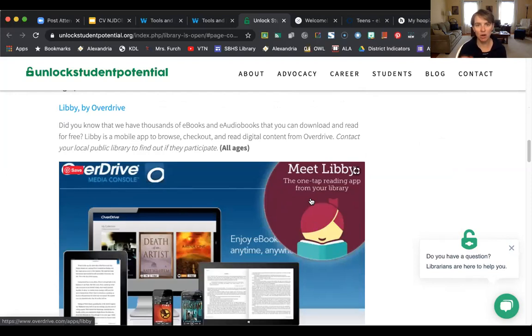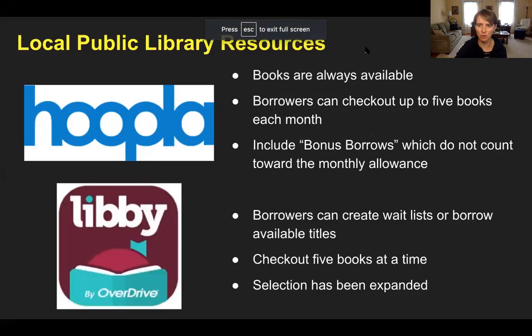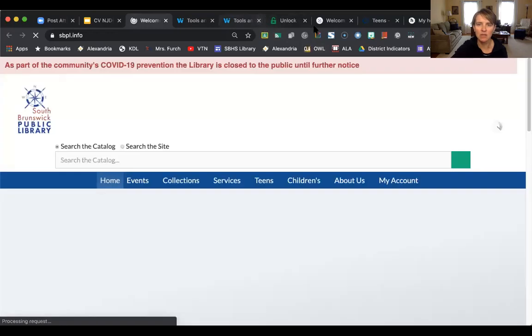Now remember, I know that you're thinking, but my kids don't have library cards. My families are not library visitors. Well, this may be a great opportunity for you as an educator to begin a relationship with your local public library. So what kind of relationship might that look like? Let's look at what mine looks like, and then we'll get a sense of what in particular we may want to be investigating. So this is my public library, South Brunswick Public.